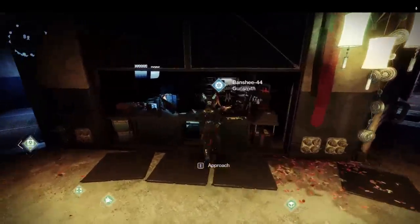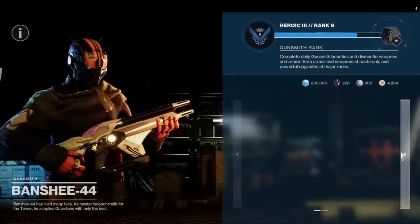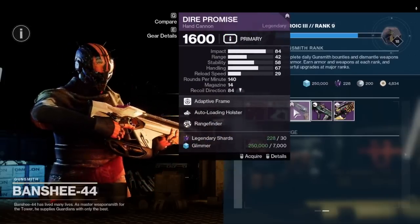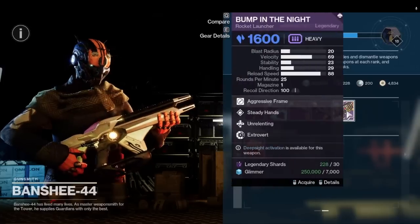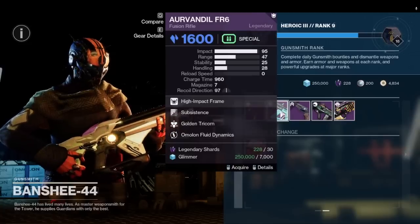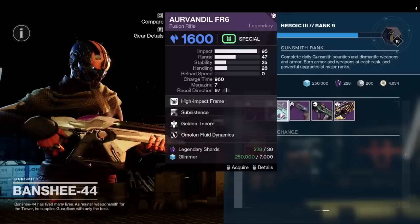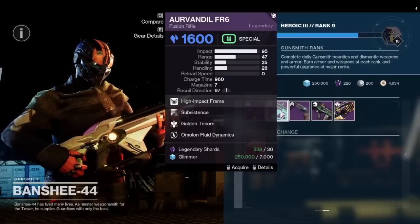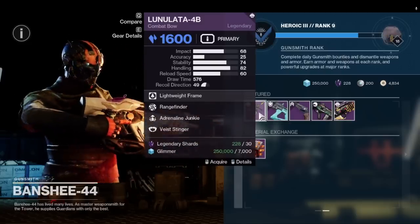Over at Banshee-44, and remember this loot will be rotating 7 hours after the daily reset timer. Nothing too standout. Got a Dire Promise with Auto-Loading Holster and Rangefinder. Might be decent in PvP. We got a Cold Denial. Bump in the Night, Fusion Rifle is pretty good. Subsistence and Golden Tricorn. I'm not going to try to say the name here because I know I would mess it up, but the FR6 Fusion Rifle, Stasis Fusion Rifle. I actually really like this for PvE, so maybe check that out. This bow, you could probably skip it.